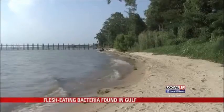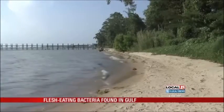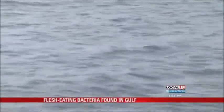The Vibrio bacteria thrives in warmer waters. Summer water temperatures of at least 68 degrees are the perfect host for the bacteria. On the bottom line, if you spend time in the water and develop a rash, a wound that won't heal, or symptoms that just don't seem right, see your doctor or go to the emergency room. In Baldwin County, James Gordon, Local 15 News.